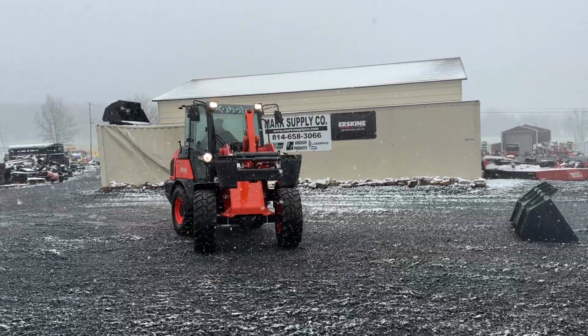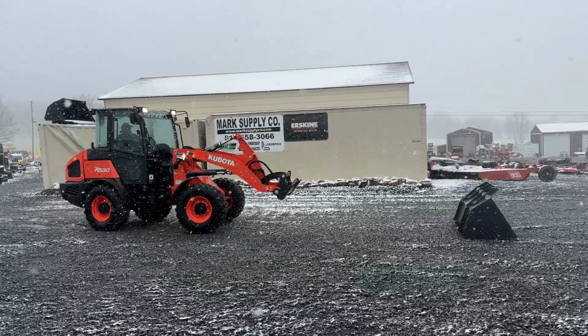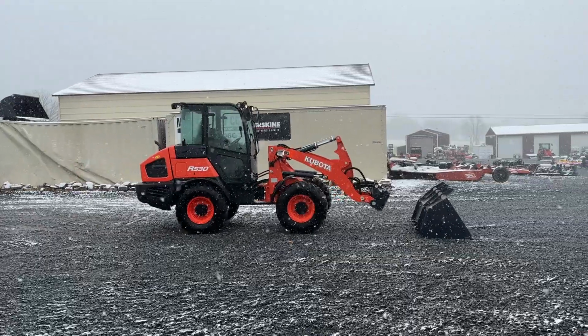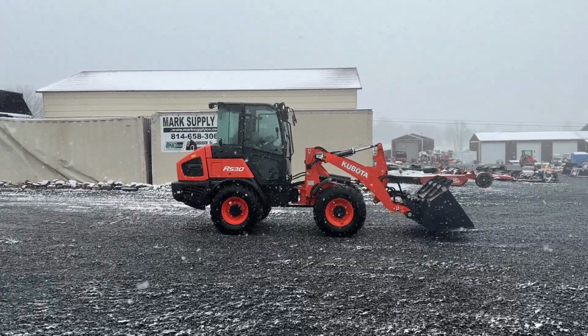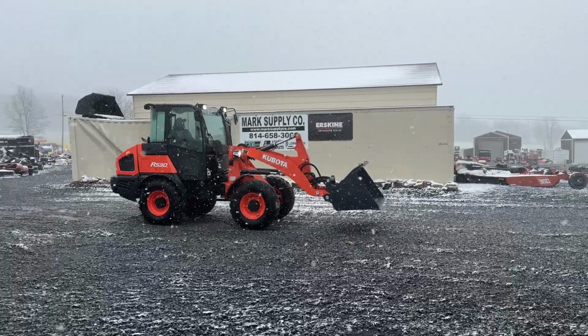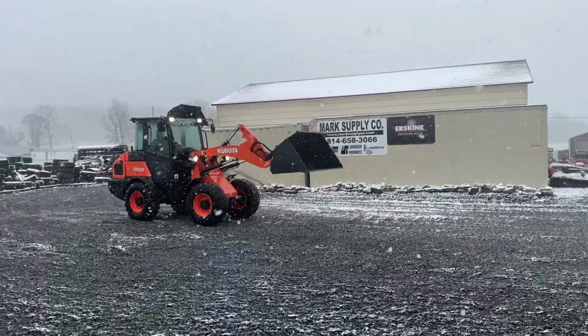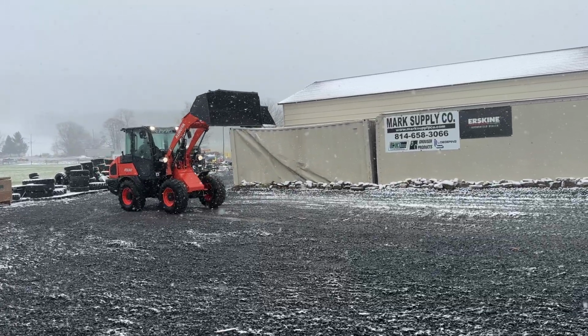So today it's Friday, November the 22nd. First day we're getting some snow here in Pennsylvania. Heck, yesterday it was 60 degrees. Now today it's this. But snowplow season will be among us, so there'll be people looking for these little machines for that reason and that application.